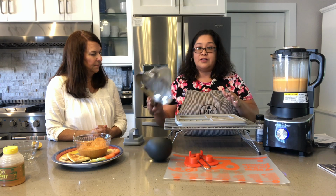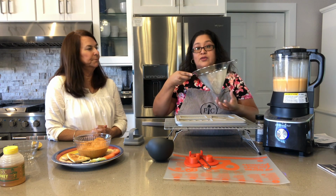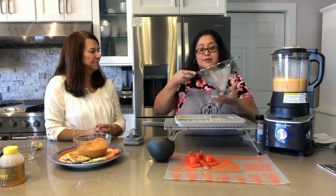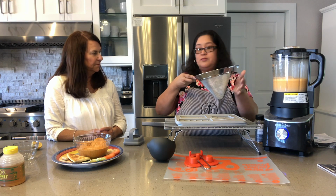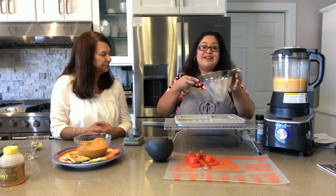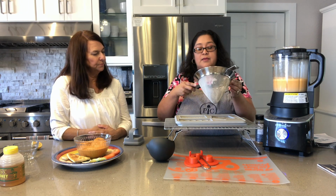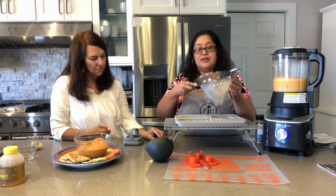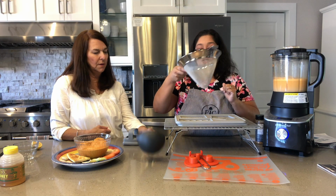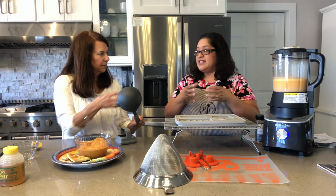Here we have our colander, and it's a V-shaped colander. It's great because it brings all your ingredients in. Most colanders or strainers are bowl shaped. So this is really perfect because everything comes right to the tip, especially if you're using it with narrow containers.